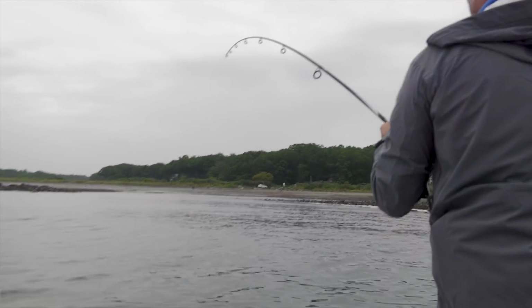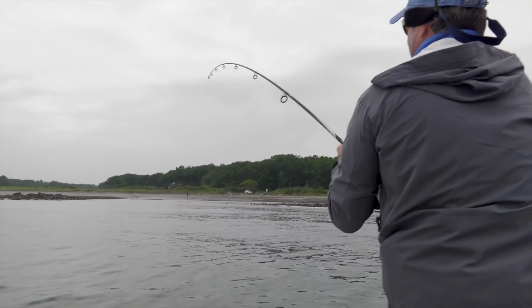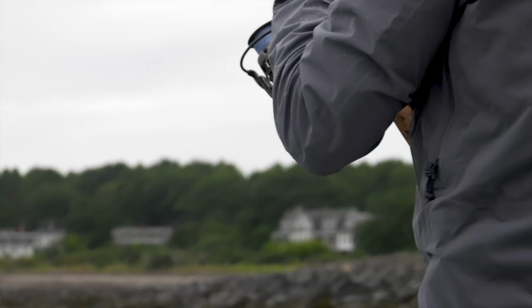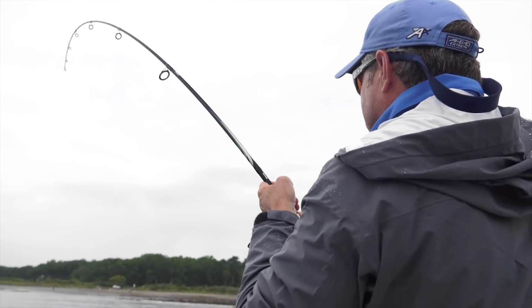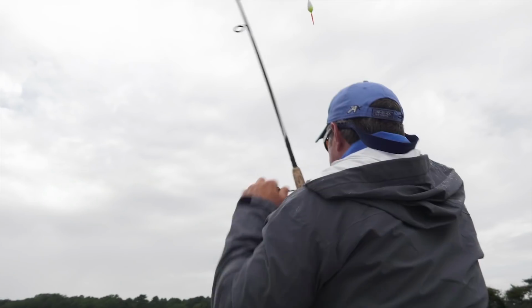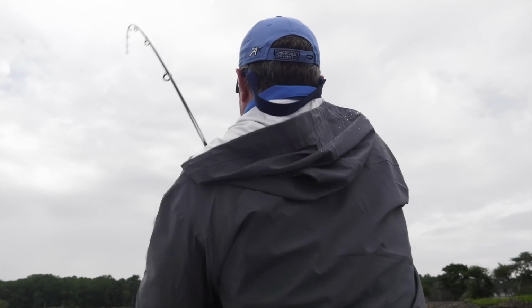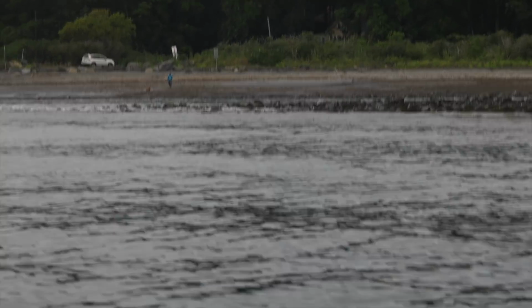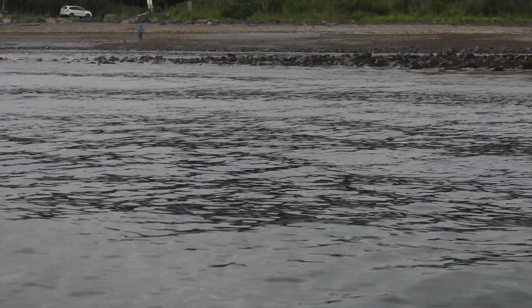This guy is not stopping. You're gonna have to tighten the drag a little bit. You gotta keep him out of the rocks. That's what I'm trying to do. Just try to hold him there. Oh, look at that fish. Great fish. Big fish. Oh, big tail slap. Get out of there. I'm going to try to turn him outside. Oh, he's right in the rocks. Oh. Get out, get out, get out.